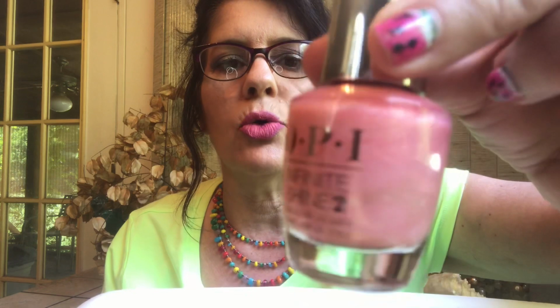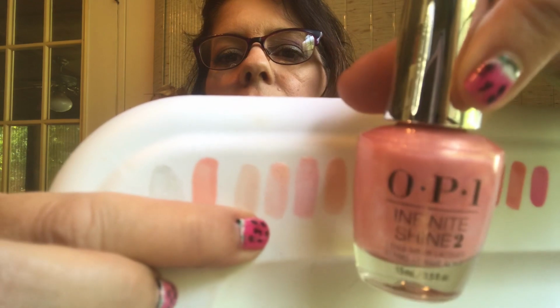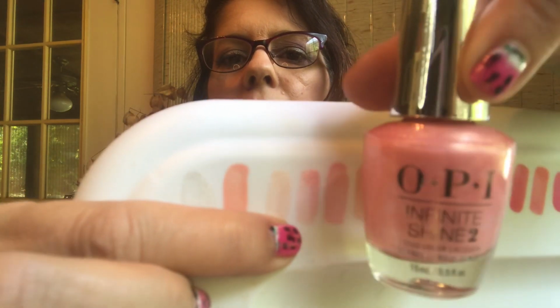But then it came out again. Now all OPI is made in the United States, and it is based out of North Hollywood, California. Some of the packaging says Calabasas, but I think for the most part it's out of North Hollywood, all made in the USA. Then they came out with Princess Rule in an Infinite Shine 2 with the silver top, and that is the next shade over, the fourth. So that is a little deeper pink of Princess Rule compared to the first one right there.